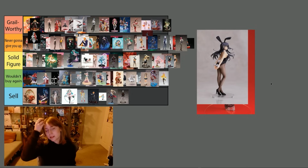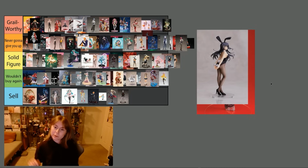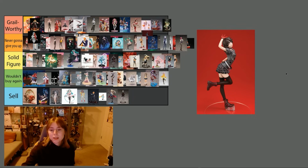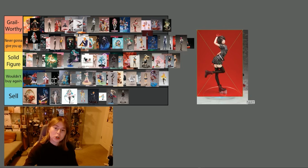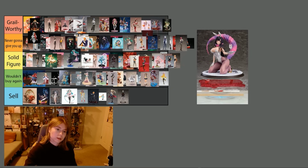Next up is this beautiful Mai. I think I got swept up a little bit in the re-release hype of this one because her aftermarket was so bad. I don't think I would buy her again. Next up we have the Dancing Makoto figure by Amakuni. Really, really cute figure. Love her style. I love Makoto. She is best girl. She is going in solid figure. I have other Makotos that I like more that are probably coming up soon.